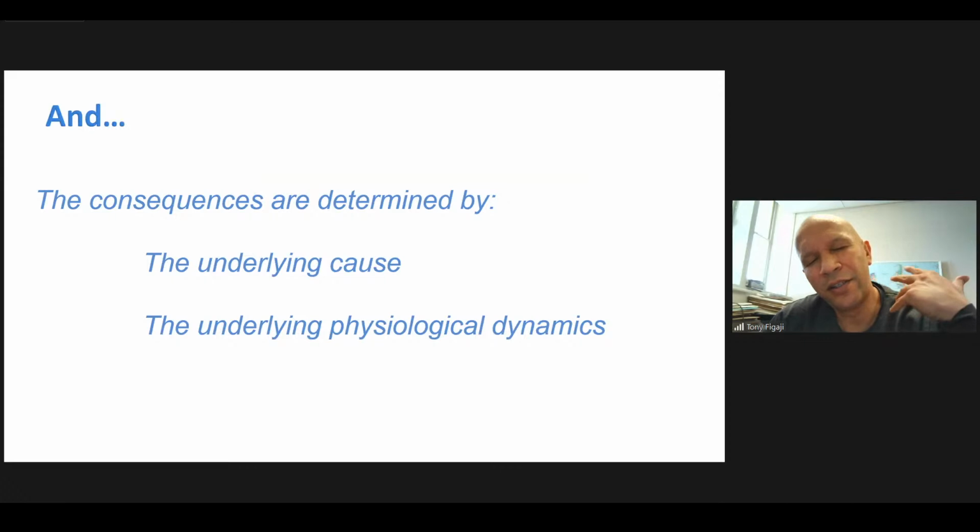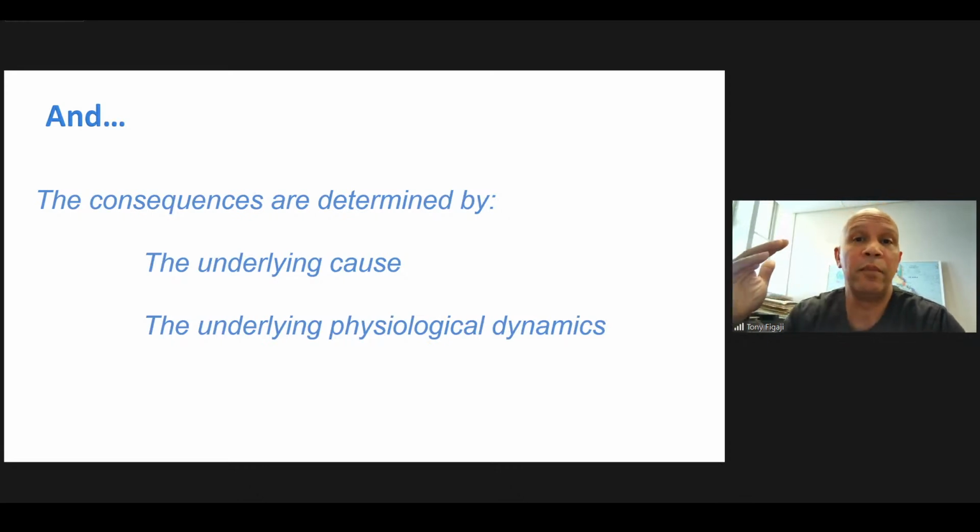So it's not just the difference in the cause of the rise in intracranial pressure, its consequences are also determined by the underlying cause. Say if it's hyperemia versus seizures, the consequences are different. And it also depends on the underlying physiological dynamics. So it depends on the metabolic need of the brain, for instance. Very high metabolism versus very low metabolism. Well-perfused brain versus a poorly perfused brain. They all are important in determining the consequences of increased intracranial pressure.